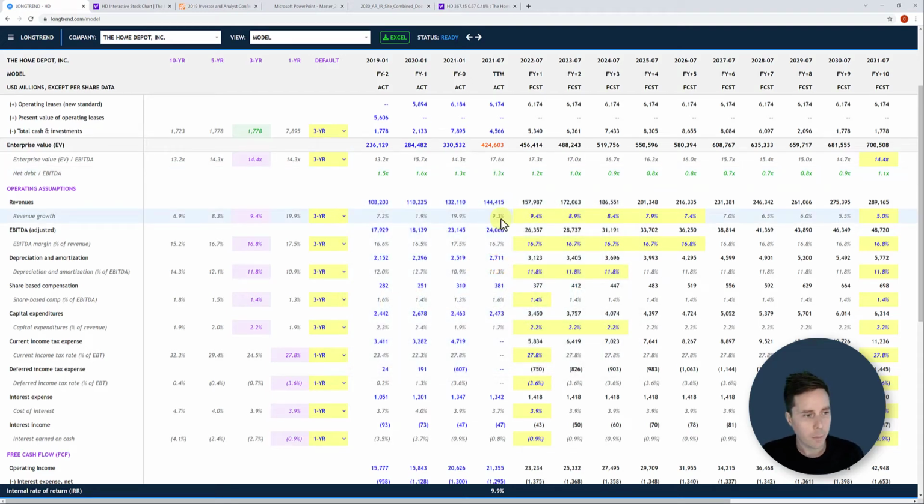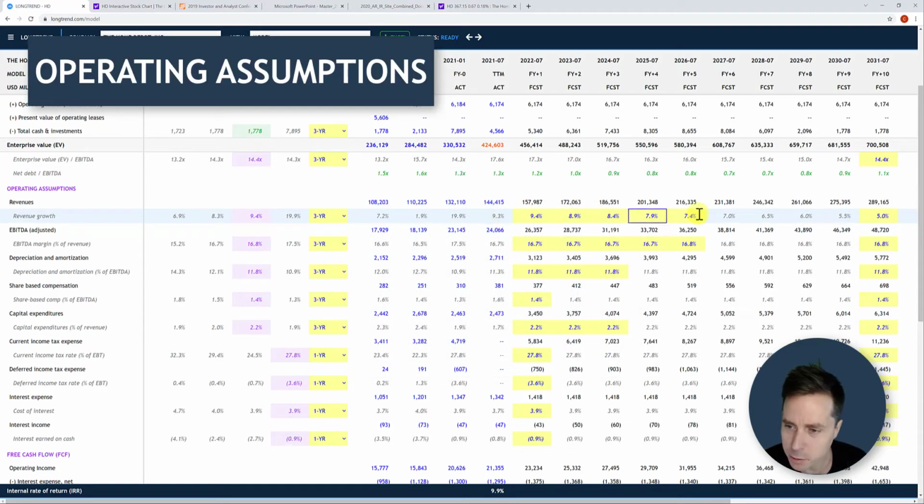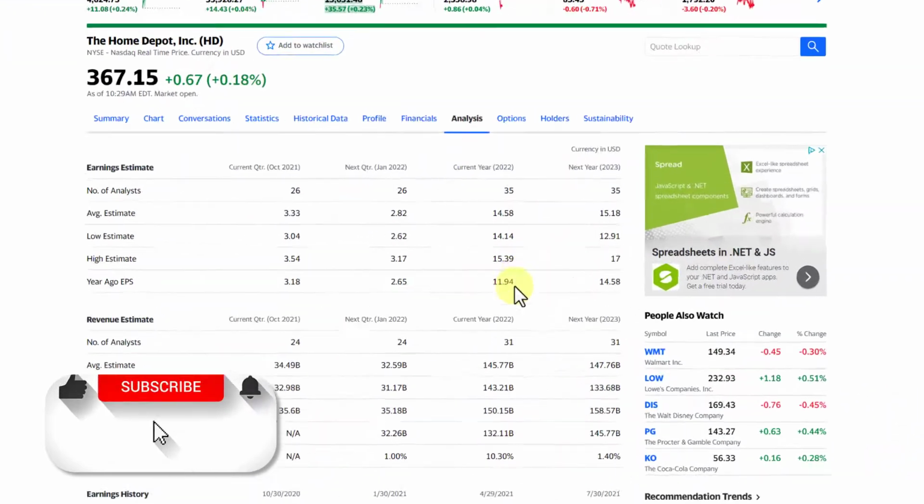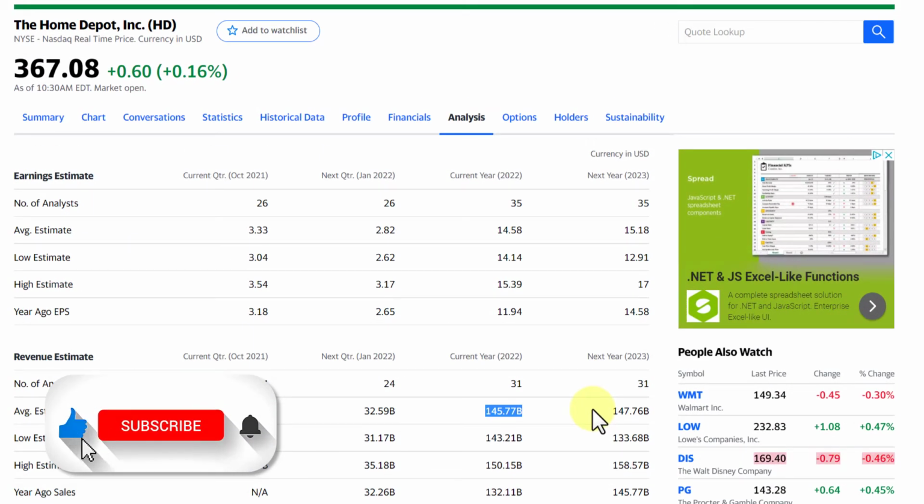Okay, so moving into operating assumptions, I'm going to change this forecast. So what I'm going to do is go to Yahoo Finance. Yahoo Finance publishes analyst estimates. So I'm going to pick up those analyst estimates for the first 2 years anyways, and that's always a good start for any model. And then we can flex the long term.